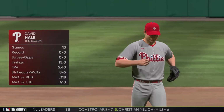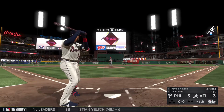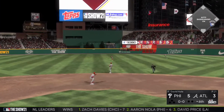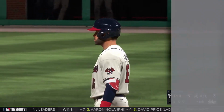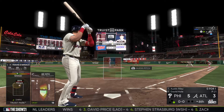David Hale enters to do the pitching in the bottom of the 6th. So now here is Travis d'Arnaud. His career numbers in this matchup, a number of meetings, he's 1 for 7. And this is going to scoot on through into center for a base hit leading off the inning. Ambush tactics right there, but he didn't try and do too much. He stayed in there and just drove it back up the middle.